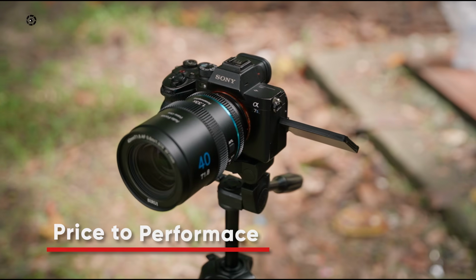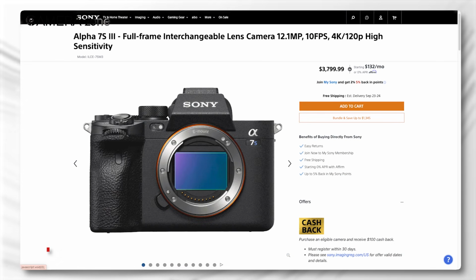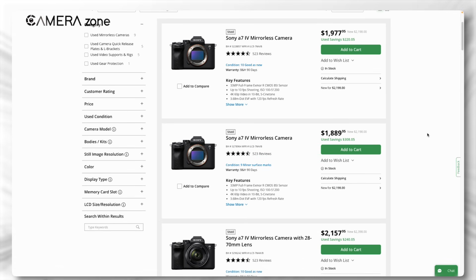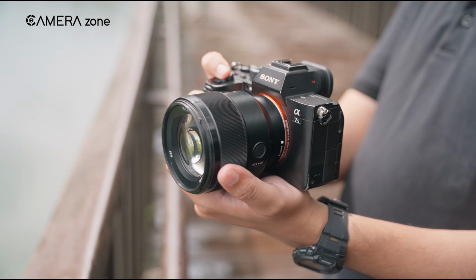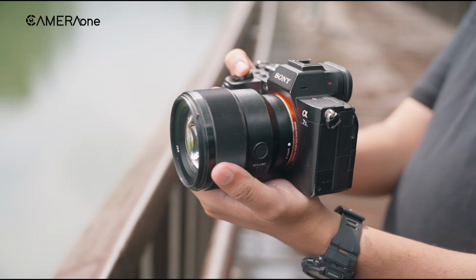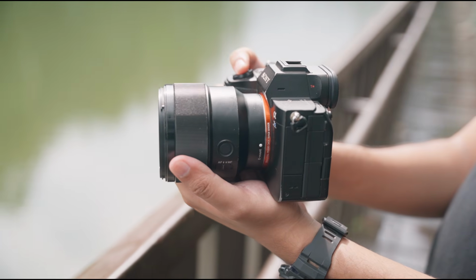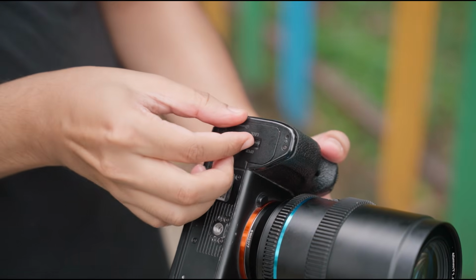The price is another sticking point. At around $3,800, it's not cheap, and in 2025, you can find used or discounted A7 IVs with higher resolution for less. It's a premium over the A7S II, sure, and while the upgrades justify it for video pros, camera enthusiasts might hesitate. The battery life, while improved with the NP-FZ100, isn't exceptional.